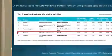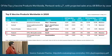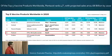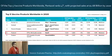Next slide, please. We think about what's the incentive behind all of this. This is a table showing the top 5 vaccine products worldwide, projecting what the sales would be by 2020. Prevnar 13 is projected by 2020 to be the highest grossing vaccine in the world. Gardasil is number 2, by the way. Pentacel, by Sanofi Pasteur, is projected to have sales of more than $1.6 billion per year by 2020.